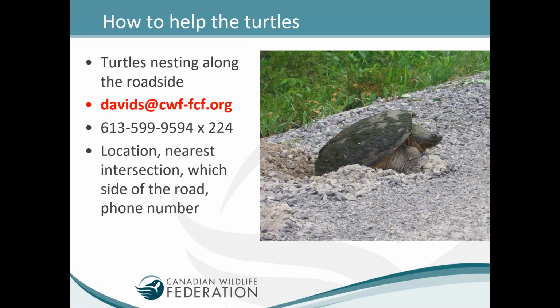You can send me an email. My email address is there. You can call my office number. The email address is probably the best way to reach me. If I come into the office and I've got 20 phone messages, it just takes me a long time to go through them all. Whereas the email, I can sort it much faster and figure out which ones I can respond to.